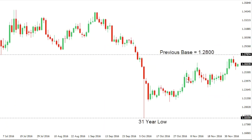Sterling dollar. So cable has seen a correction out from the 31-year low, but overall the market remains confined to a downtrend, and while it holds below that previous base at 128, the pressure remains firmly on the downside. It would take a break back above 128 to take the immediate pressure off the downside.